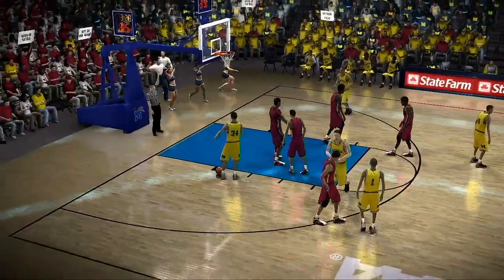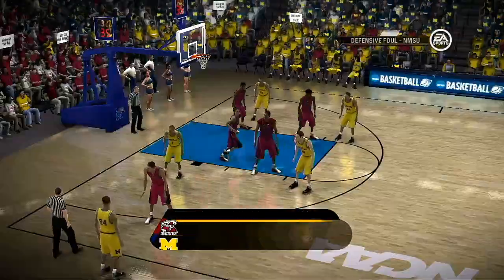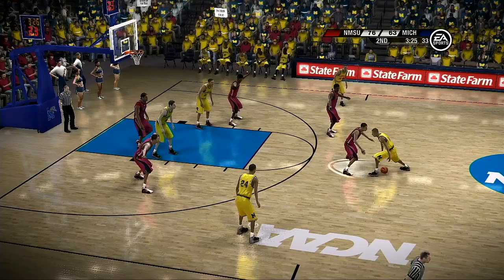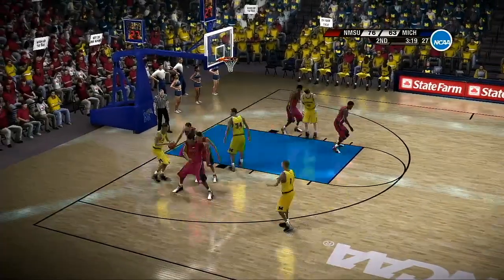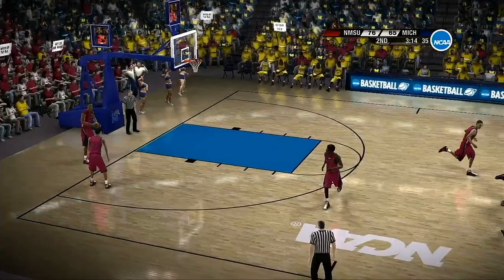Nice move with a face-up. I tell you one thing, Brad, I like guys that are versatile in that post. Facing up is a way to take advantage of three basic moves. Here's a flash from the high post. He rejects it. Great play to take that to the basket.